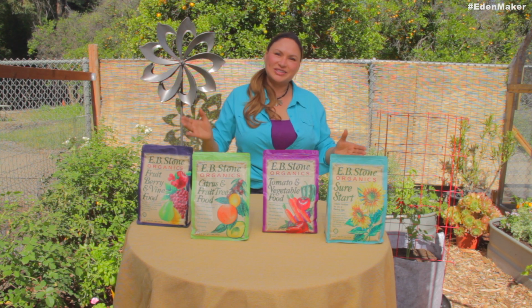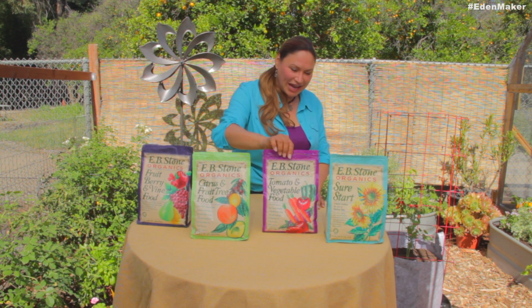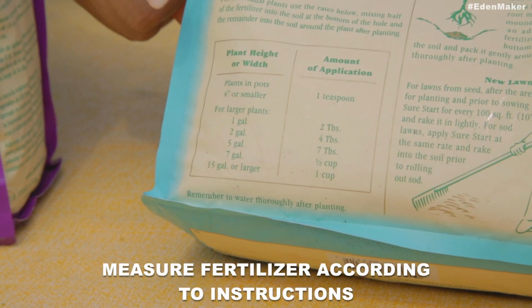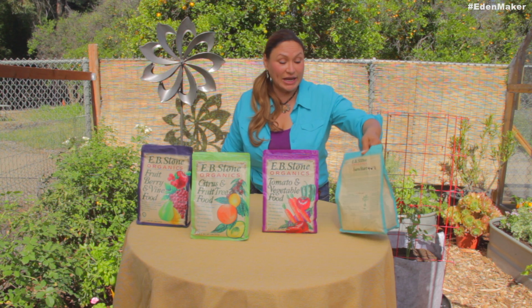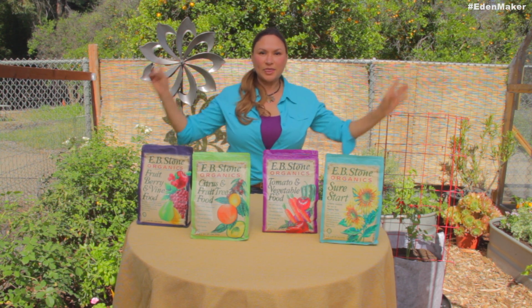So how do you use these fertilizers? First of all, measure. Every bag has a little chart that shows you how much to measure out for your plant, and whether it's a little small plant in a container or a bunch of plants in a raised garden bed. So use the proper amount, always measure.